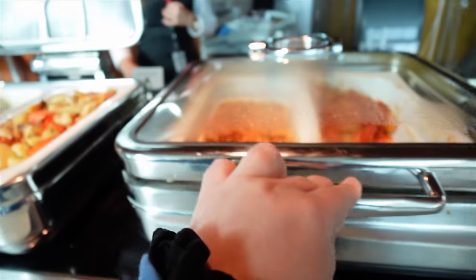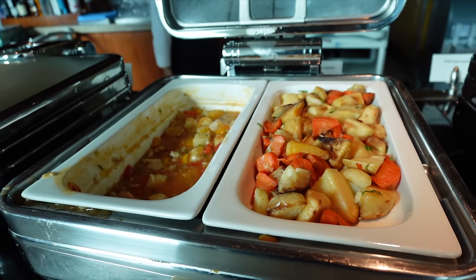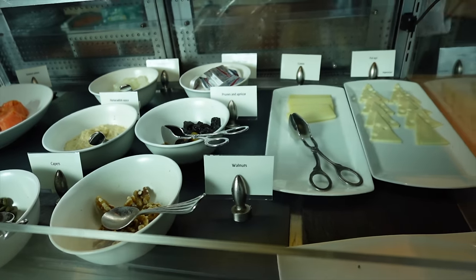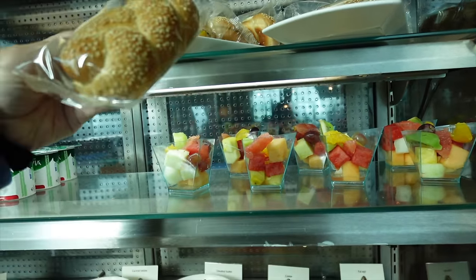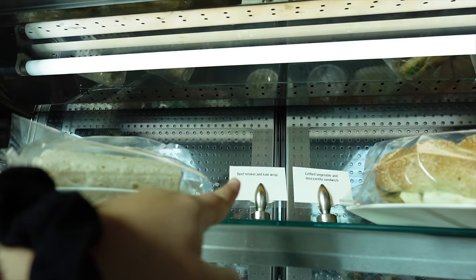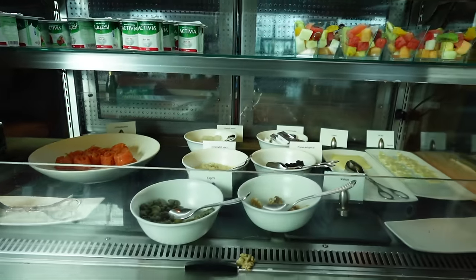I might have to take some of that. We have some potatoes over here, I think. A little potato salad. Here there's some yogurts, some smoked salmon. That also looks lovely. Sauces, walnuts, etc. So some cheeses as well, a little fruit salad selection. I think there's also some sandwiches here, which is nice. This is a grilled vegetable and mozzarella salad, so it's vegetarian. Also a beef brisket and kale wrap, it says, and you can get them here. So yeah, pretty nice selection so far.